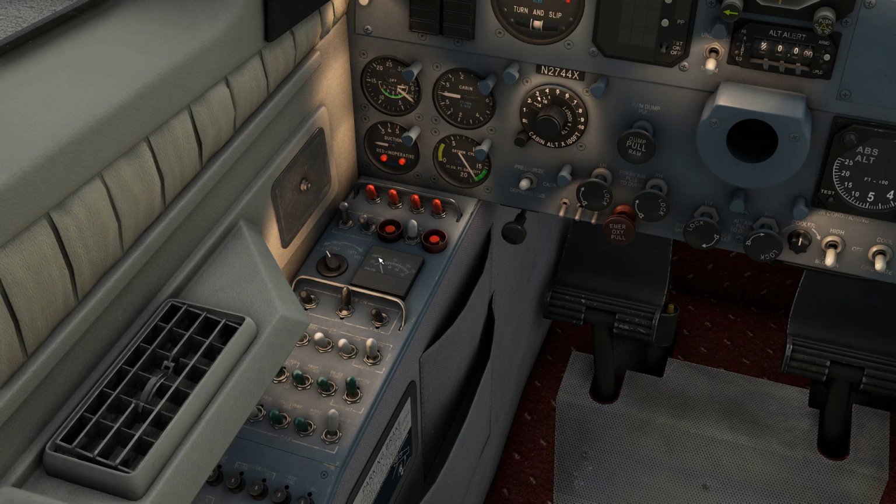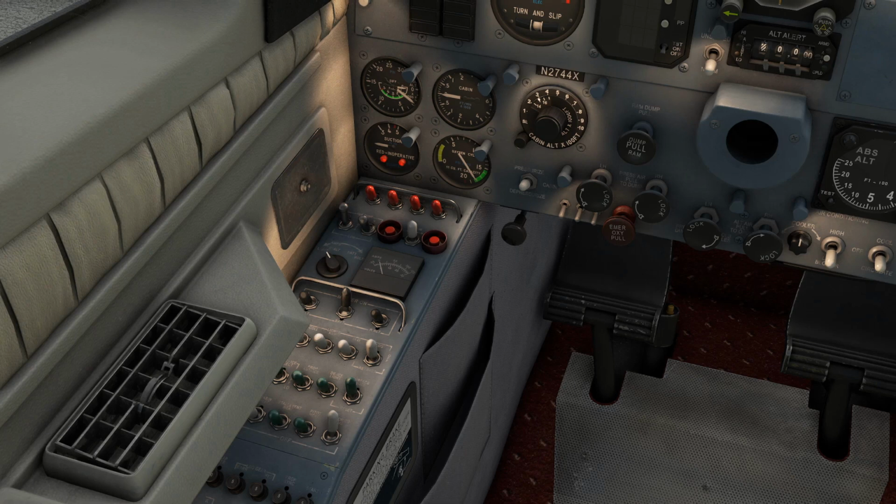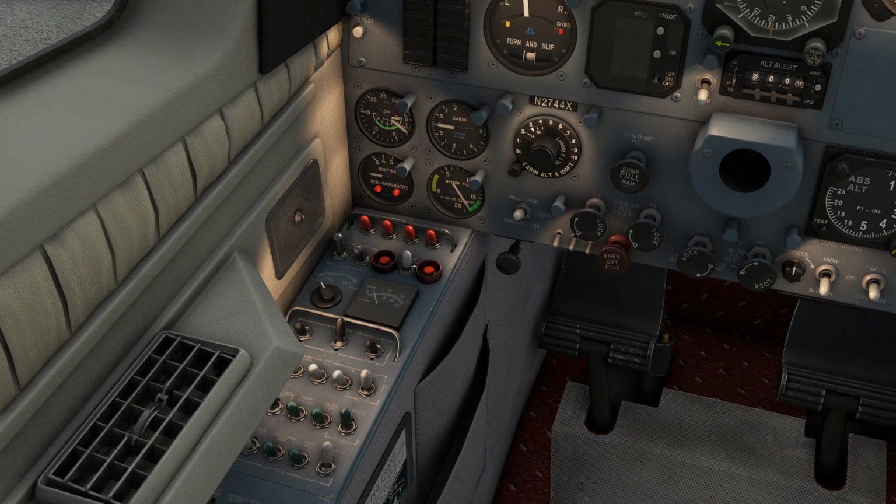The sounds in the aircraft are a mixed bag. I like some of it, and there are other aspects of it which I don't think are that great. So this will be priming the right-hand engine, and let's see how we go here. Probably need to get the mags on. Right, there we've got start.